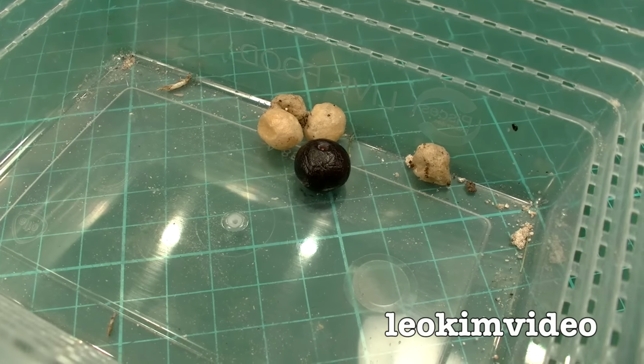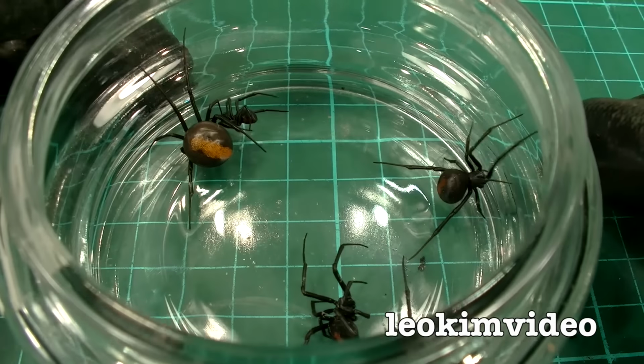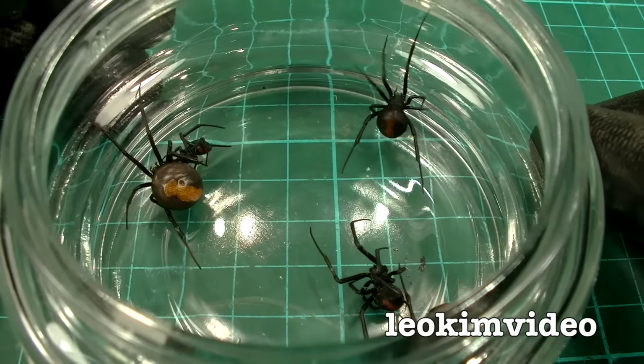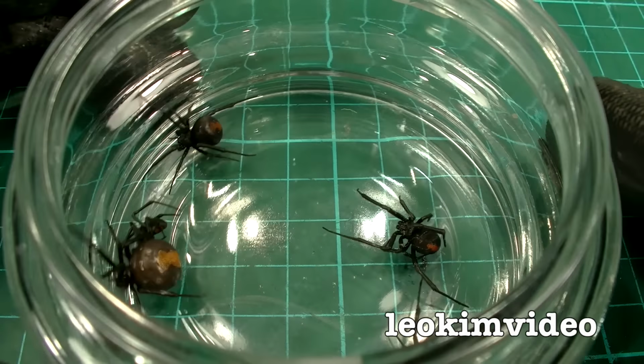I'm pretty sure the one with the big orangey type back on it there is a pregnant female. I don't know what she's doing with that other female there. But as you can see, they're pretty active. There was that one that was playing dead and it wasn't dead. You have to be just so careful with these spiders. They certainly know how to play dead, but that's part of their survival strategy.